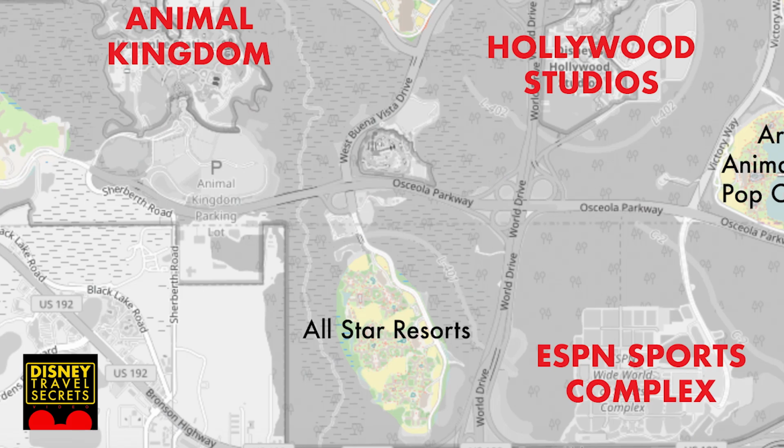Welcome to Disney's All-Star Music Resort, one of 3 value resorts that are close to both the ESPN Wide World of Sports and also Animal Kingdom Park. On this show, we'll give you a resort tour, show you the different areas you can stay, and also our inside tips and advice on how to stay here at one of the value resorts like a pro.